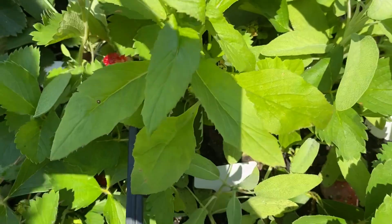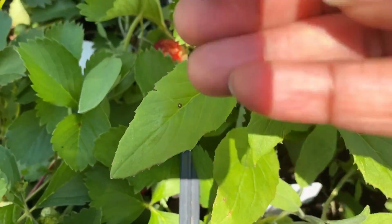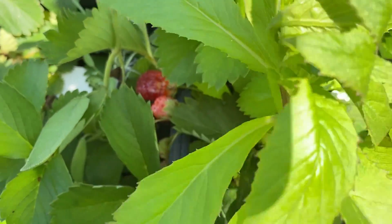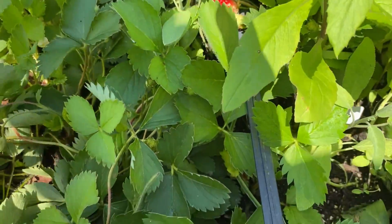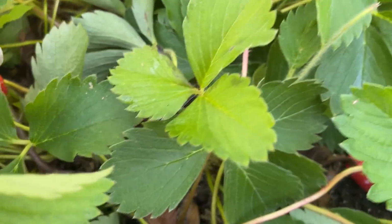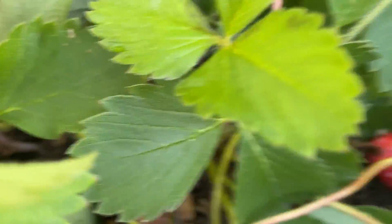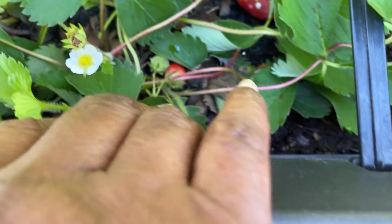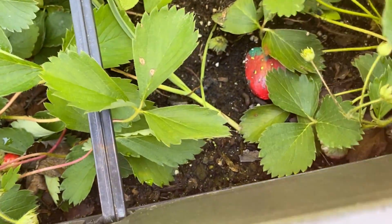Oh, look, guys. Oh my goodness. This is what the cover does. Look at that. This is what the cover does. It keeps you with strawberries coming in. Here is another one. Let me see. There you go. Look at the red strawberry down there.